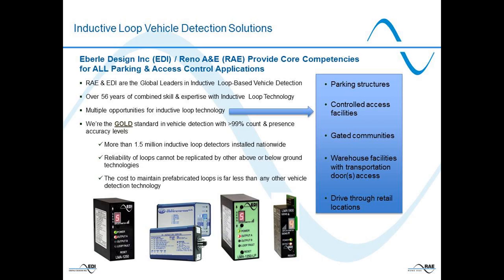The synergy of Eberle Design and Reno A&E is that we provide the core competencies for all parking and access control applications. We are the global leaders in inductive loop-based detection and provide nearly six decades of combined skill and expertise in creating and designing today's inductive loop technologies. There are multiple opportunities for inductive loop technologies, such as parking structures, controlled access facilities, gated communities, warehouse facilities with transportation doors and docks, along with drive-through retail locations, such as fast food restaurants, coffee shops, and car washes.